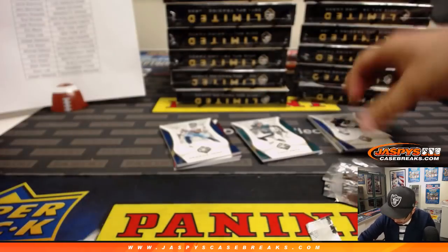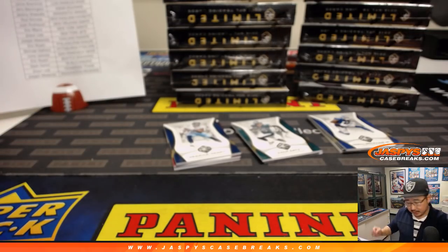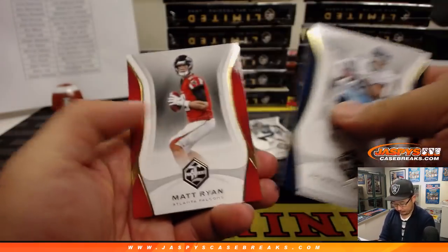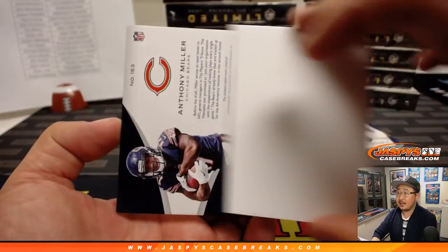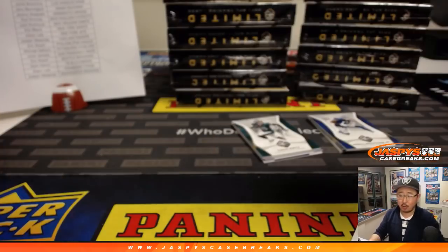Ooh, a printing plate, I think. All right, good luck, everybody. Here we go. Need a blank card here. Let's use this. And we'll slow play the hits here. First hit is Anthony Miller. Jersey and autograph. We'll give it 2 color jersey and autograph. 113 out of 199.